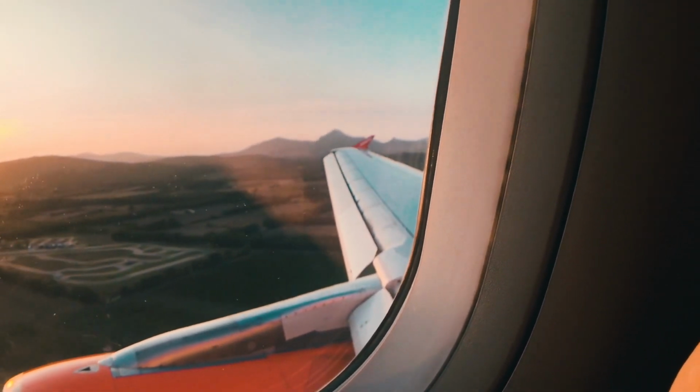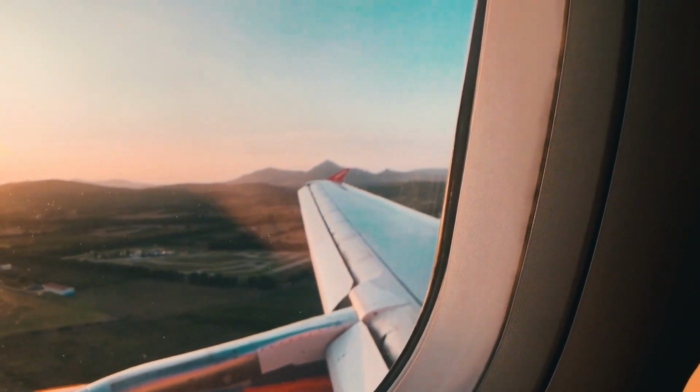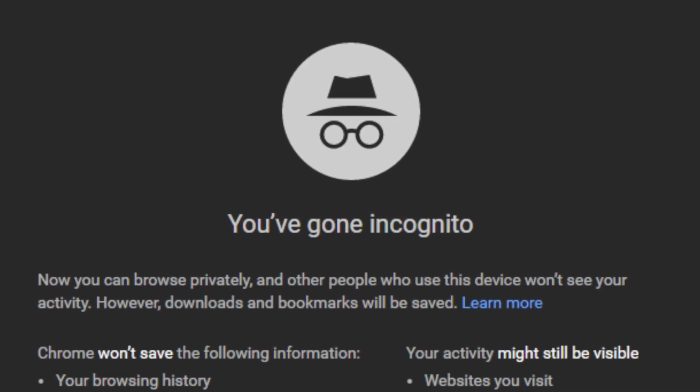Consider flying into or out of a nearby airport. Sometimes being at an airport that is less than an hour away from the one you intend to fly from can save you hundreds of dollars. Search and book all of your flights in incognito mode.